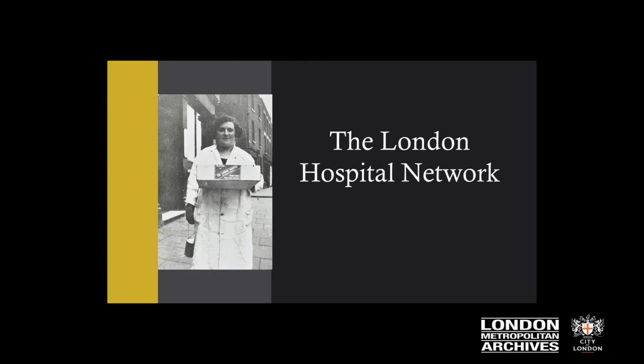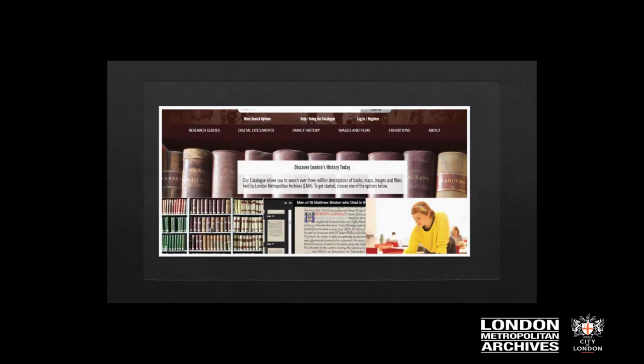I'll be using a simple scheme to group hospitals into several different types. These are broad types and they don't cover every hospital, but I think they're the key groups. The other thing I'm going to do this afternoon is to describe the range of record types that we hold and offer some approaches to searching for them in our catalogue. My main aim is to introduce our hospital holdings to people who might want to use them for research, whether this is formal or informal.